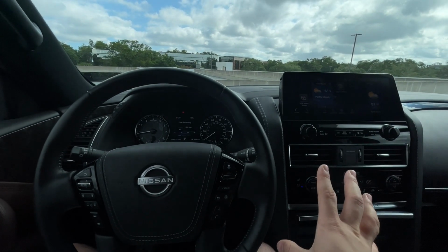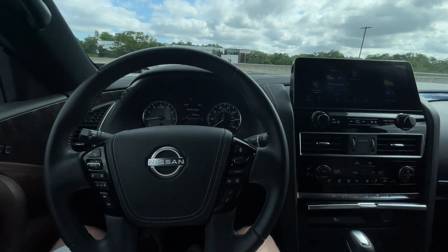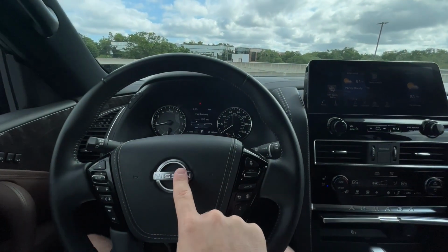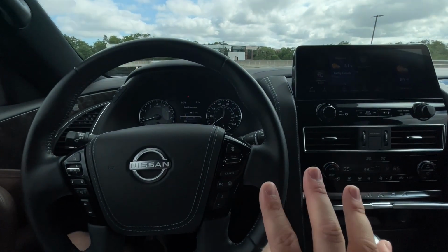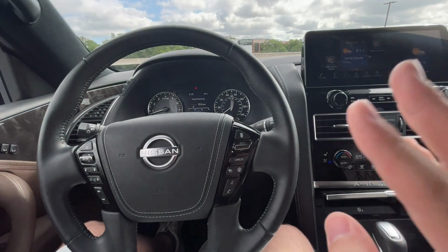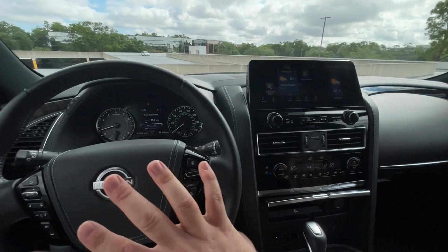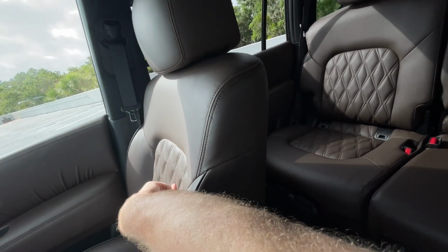Now here's the question that we asked at the beginning. Would I buy this or would I buy an Infiniti QX80? And the easy answer for me is the Armada. So the QX80 starts at $71,100, so $3,000 more than the Armada Platinum with four-wheel drive. And you don't get all of this stuff on the QX80. You don't get this until you opt for the top QX80.